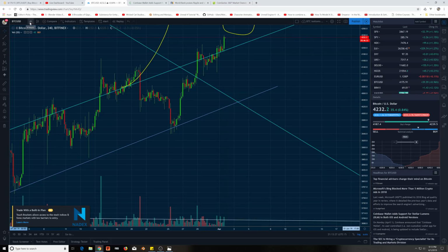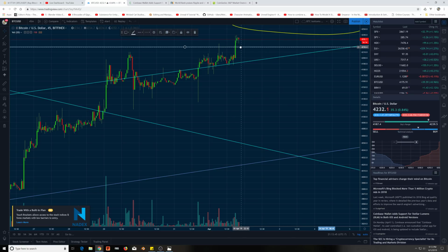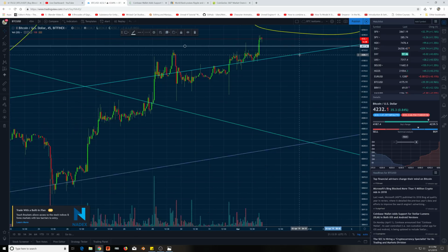And that's on the 4 hour. Yeah, let's go to the 1 hour, 45 minute. Okay, so right here, that white line I just did, pretty close to 4,200, right? So there you go. It's been popping above 4,200, which is awesome. So we'll see if it stays there.